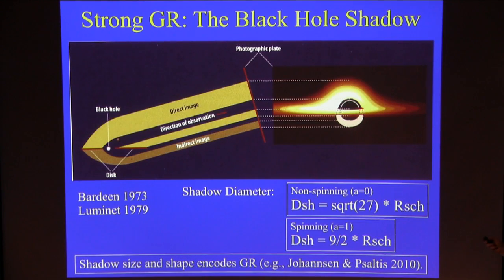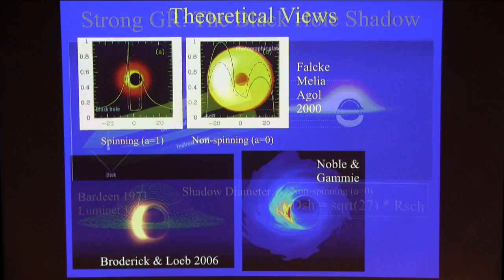And if you want to ask the size of this shadow and the shape of it, it's determined completely by Einstein's field equations. If a is 0, the black hole is not spinning, and it's about the square root of 27 times the Schwarzschild radius. If it is spinning, it's about 9/2 across, although then of course the shadow is somewhat asymmetric. But it's still 9/2 across there. The shadow and the shape encode GR, and through work by our colleagues at the University of Arizona and elsewhere, we know that if we could image this shadow, we would be able to test Einstein's theories. So that's one of the things we are focused on with the Event Horizon Telescope.